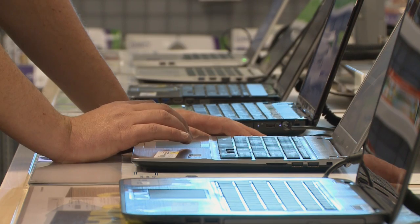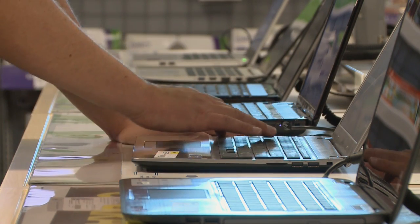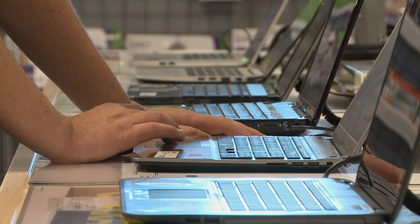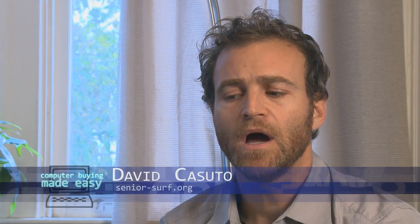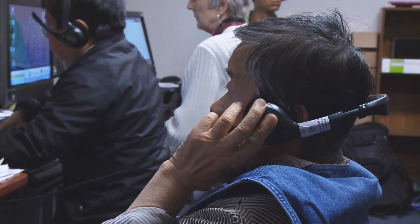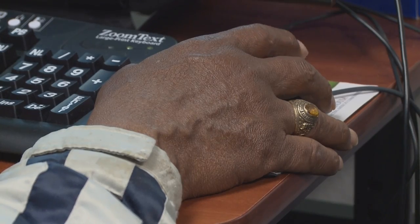If you are looking for a laptop, be sure to try it out in a store, as laptops have many different types of touchpads and keyboards. Thankfully, there are certain accommodations that can be provided. You have different types of mice with the roll ball. There are a lot more touchscreen computers, and there are voice activation and voice recognition options.